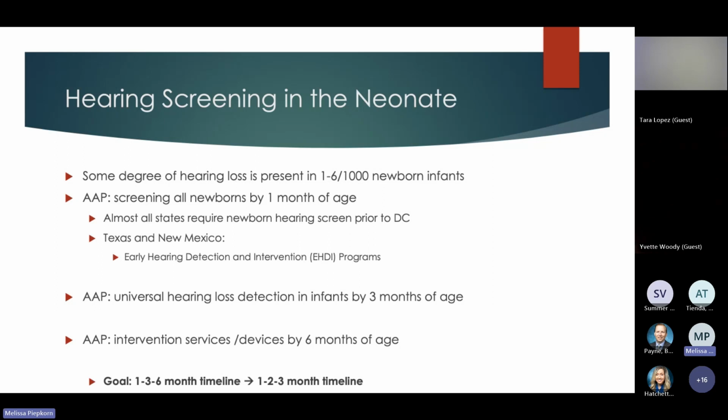And so there's some push to move this timeline back and shoot for a goal of a 1, 2, 3 month timeline. So again, the screening by 1 month, the detection now by 2 months, and intervention services and devices by 3 months. There are a couple of reasons to try to push this back. Obviously, earlier detection and earlier intervention is going to have better outcomes for these babies and children. And there are also things like testing being easier in smaller babies.